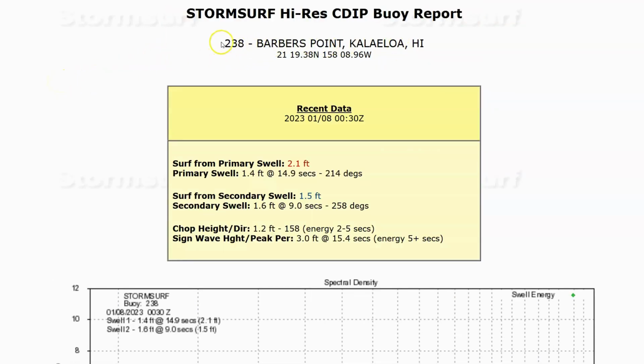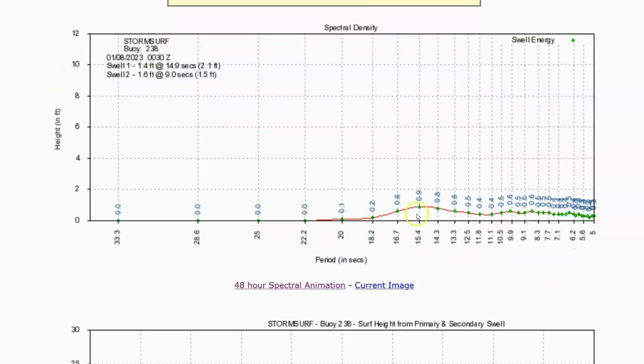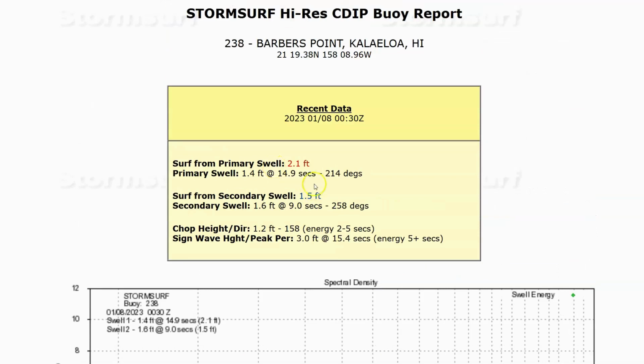And then we do the same thing for the South Shore. Barber's Point buoy, number 238. And we're looking at all the energy again, little bump there at about 15 seconds. Putting that all together, primary swell 1.4 feet at 14.9 seconds from 214 degrees. That's about 2 foot Hawaiian. There are waves in the waist to chest high range in the South Shore, so that's about right as well.